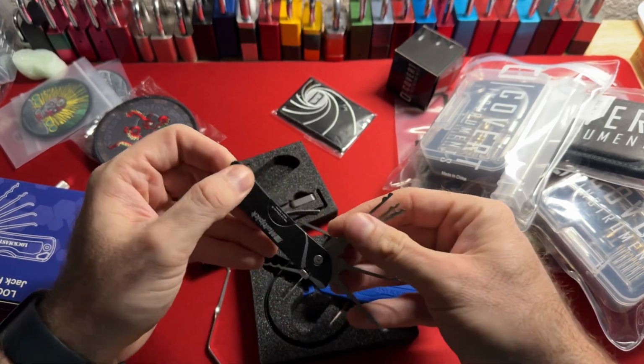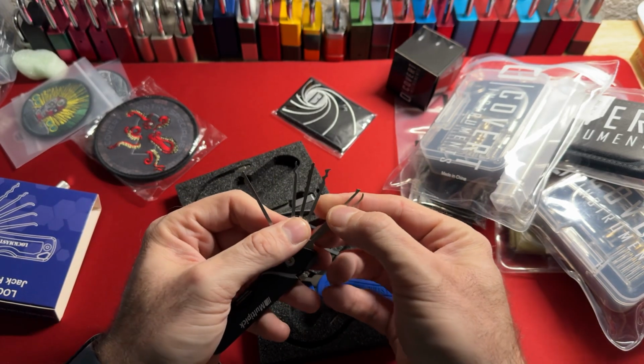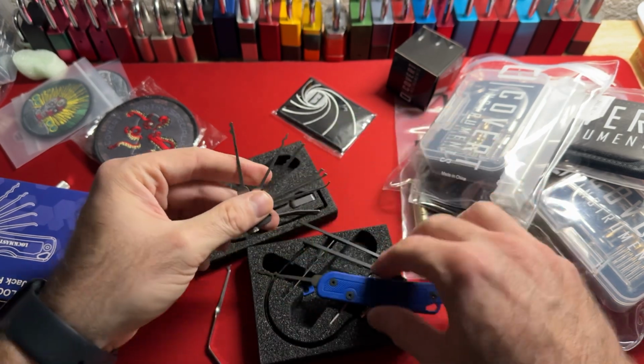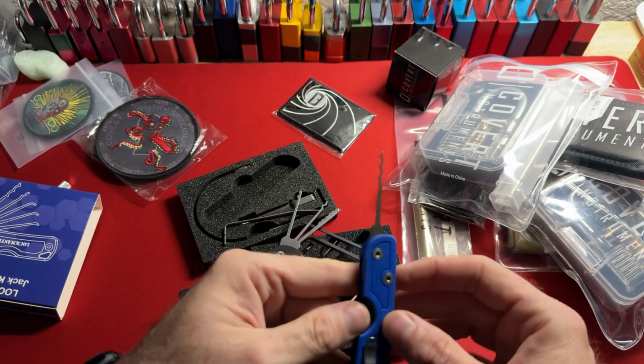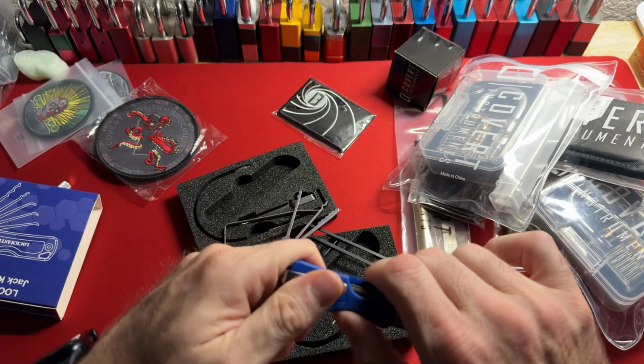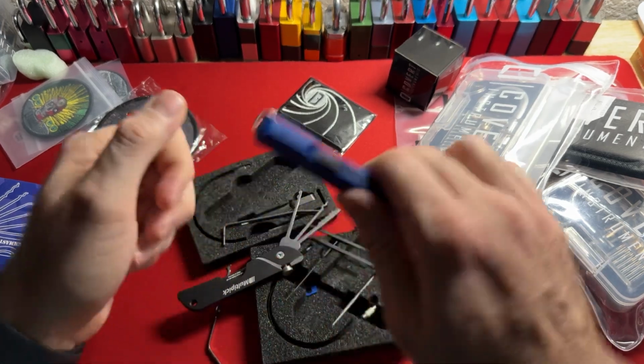Let's take a look. So these aren't all the ones that came stock. This is the expansion set. But in this, I have 1, 2, 3, 4, 5, 6. And in this one, I don't know, how many was it? Was it 8? Doesn't matter. Anyways, I'm super excited about the possibilities of this.